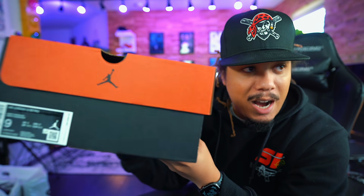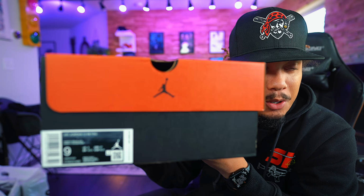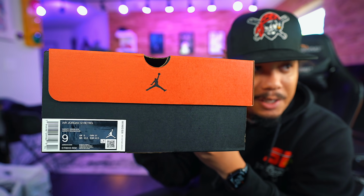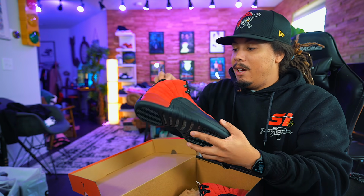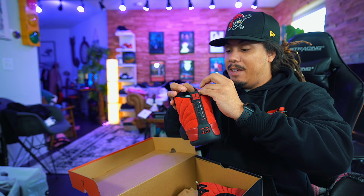Then we got here the Jordan 12 Reverse Flu Game. Here's the box it comes in. We have a size 9, retail is $190. I've spoken about how I felt about these already, and we'll go more into depth about that in the review.